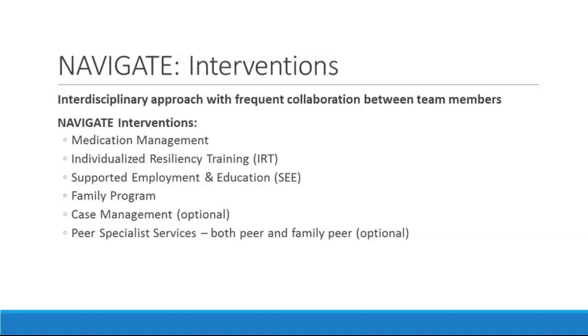So let's talk a bit about this model now. Kind of what does it actually look like? One of the key components to Navigate is that it is an interdisciplinary model. So as we talk about the various interventions, you'll see that there's a lot of specialized roles. But the key to Navigate working effectively is that all of those specialized roles share a common philosophy, work very collaboratively and closely together with one another, as well as with the client and the family, in order for this intervention to be effectively done.